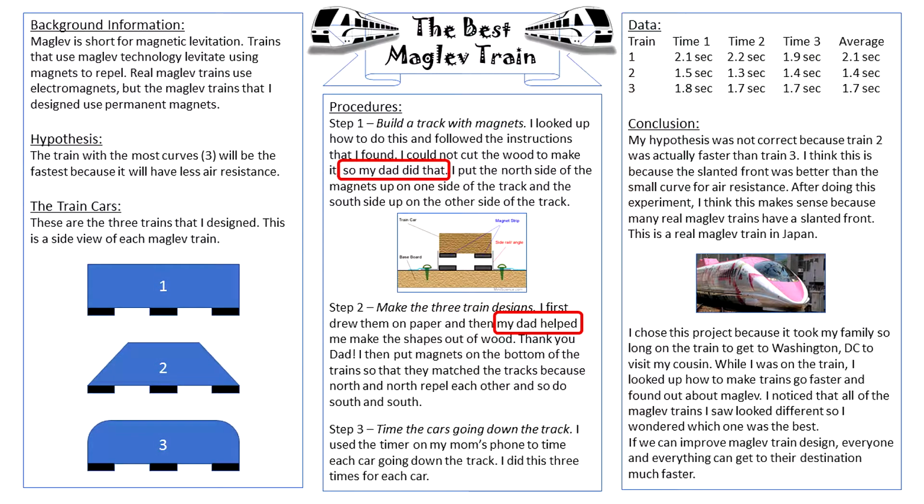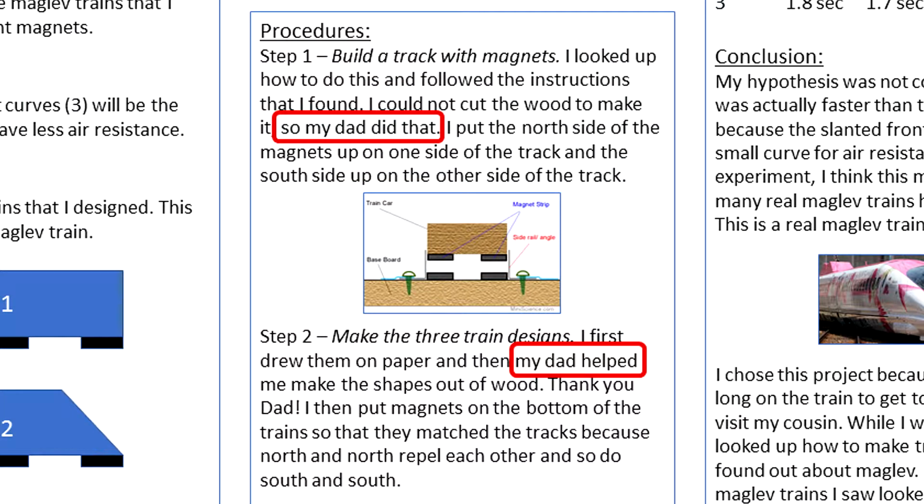If there was any adult help needed in the project, this should be mentioned in the procedures so that it is obvious that the child did the experiment or designing alone but had help with some parts. In our sample project, the student stated that, "I could not cut the wood to make it, so my dad did that." This shows that the student found a design but could not build it alone. It is okay for adults to support parts of the project, but it should always be obvious to the judges that the student did most of the work.